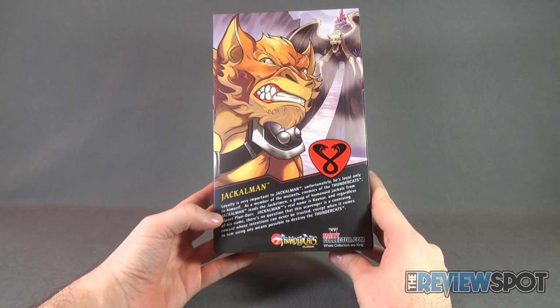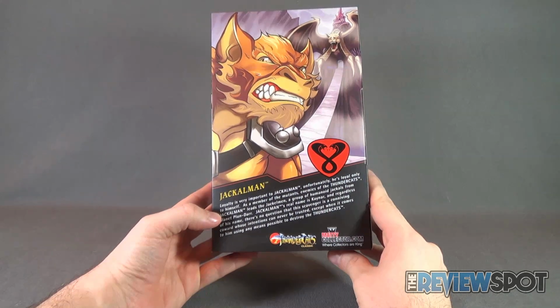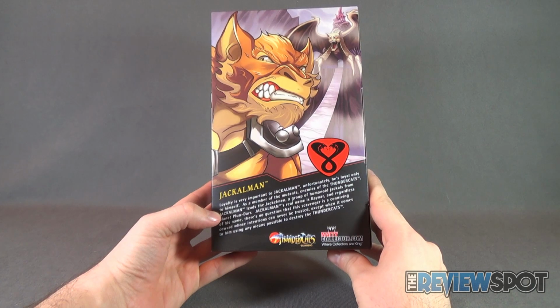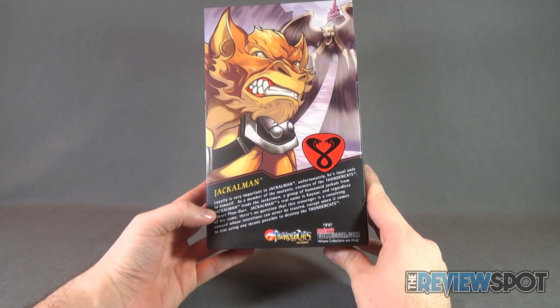Unfortunately, he's loyal only to himself. As a member of the Mutants, enemies of Thundercats, Jackalman leads the Jackalmen, a group of humanoid jackals from planet Plundar. Jackalman's real name is Kanar, and regardless of his name, there's no question that the scavenger is a conniving coward whose intentions can never be trusted, except when it comes to him using any means possible to destroy the Thundercats.